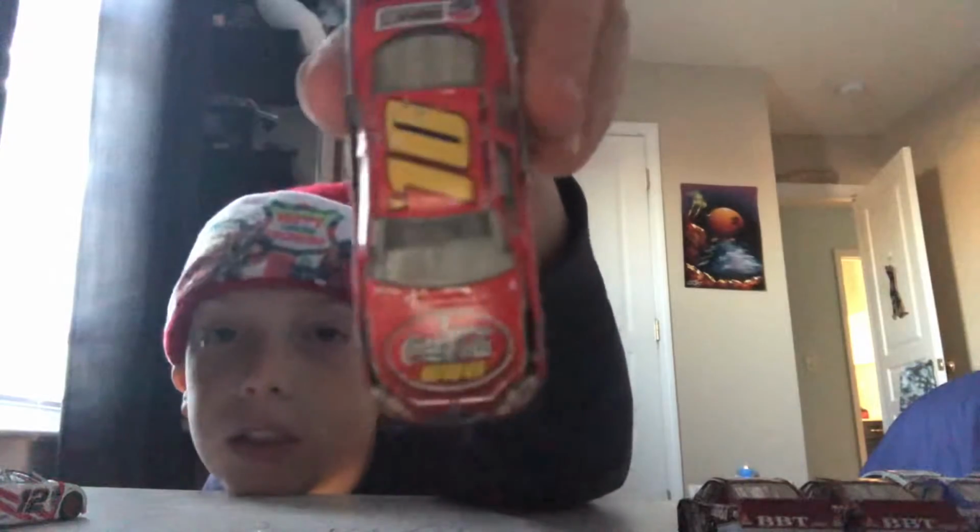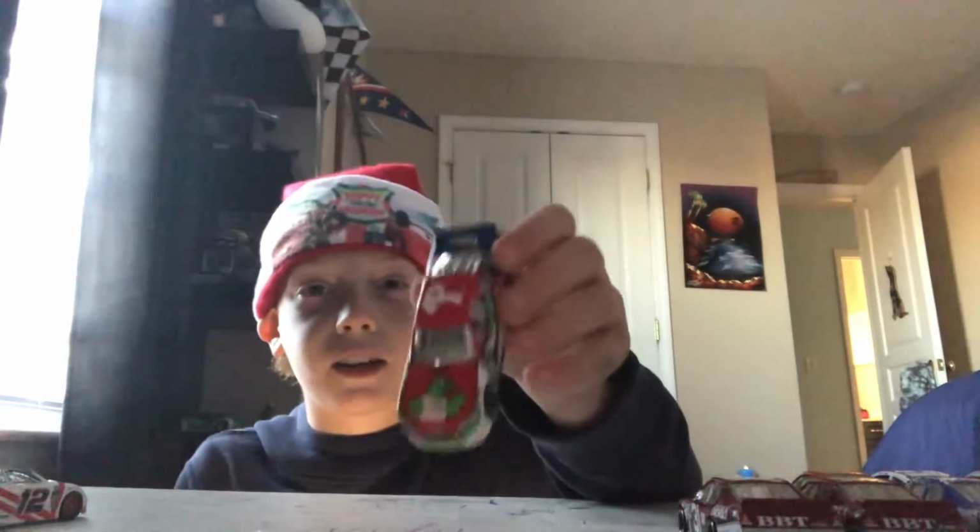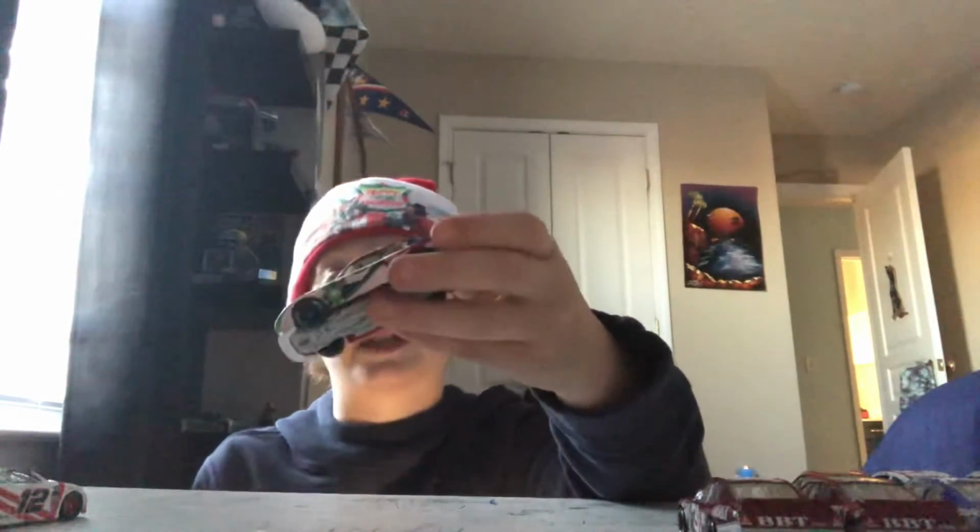And I might open a little bit of the other one. We got 2010 Coca-Cola 600 car. It's the side. And yeah, I'm just going to open like two. All right, here is a baseball car. I have an LA one somewhere, but this is the Phillies.